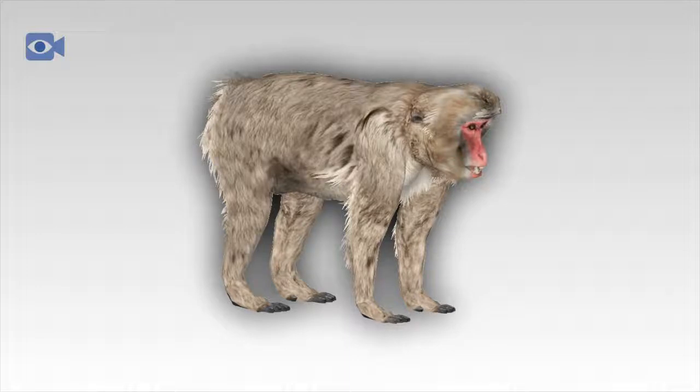Japanese macaque anatomy and appearance. The Japanese macaque has a stocky body with a naked, red face that is said to resemble that of a human. Their thick, furry coat is usually gray or brown in color, sometimes with a slightly mottled pattern, and grows thicker during the winter months to allow the Japanese macaque to stay warm in freezing conditions.